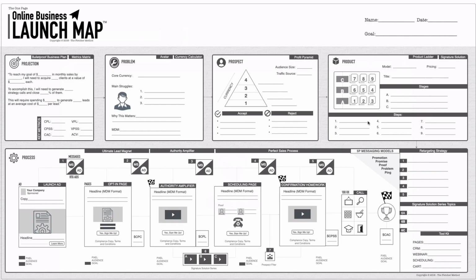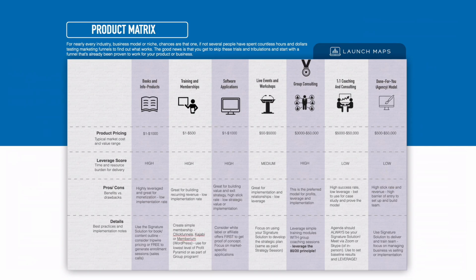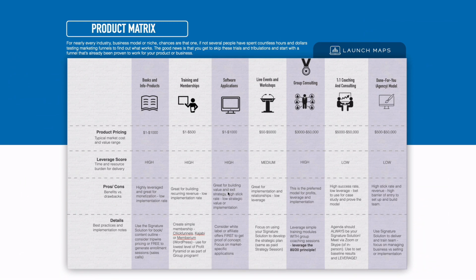The product. This is where people really mess up. So when I talk about the product itself, I'm not talking about a service or a program or a high ticket hoopla whiz bang. I'm talking about a product. There are 7 ways you can make money with your knowledge: books or information, training, software, live events, group consulting, one-on-one coaching or consulting, or done for you. That's it. Coach, consultant, software provider, information marketer, and some variables there. So you have to find the right product.